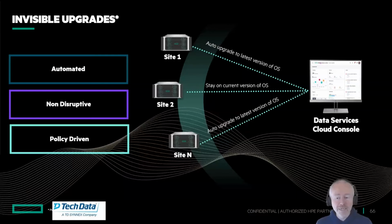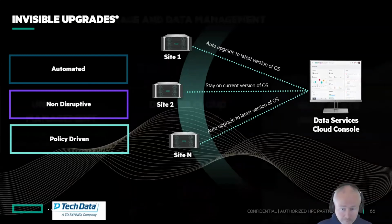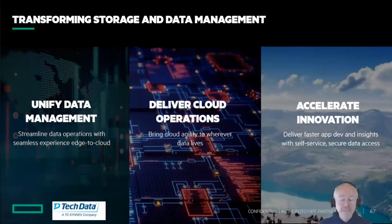Well, that's the whole idea. We had that already with Nimble and with Primera, that the upgrade is just a push of a button. And the whole idea is that it's non-disruptive. You don't have to ask for downtime anymore Sunday evening at 10 p.m. You will do it online. And that's the whole idea about that data management that will be unified across all the platforms. We have those cloud operations wherever the data lives.